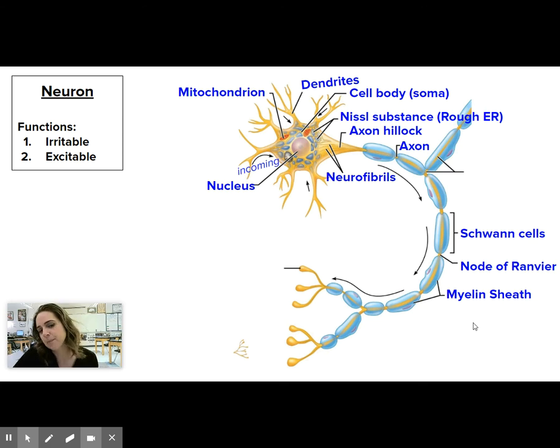There are gaps between the Schwann cells called the nodes of Ranvier. I like saying it like that. But the node of Ranvier is the gap. This will become important when we talk about how the signal gets sent down along the axon.